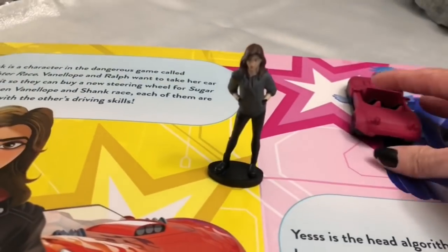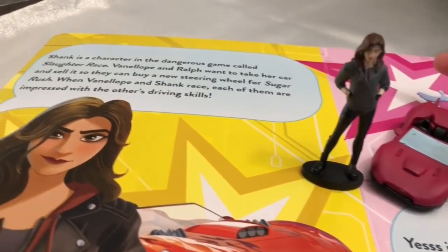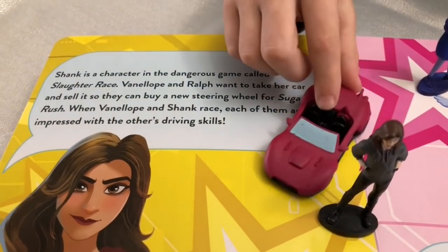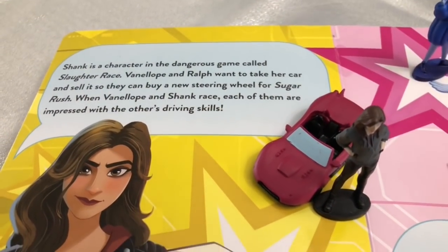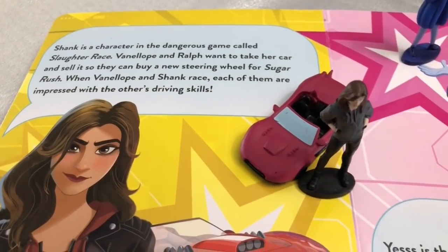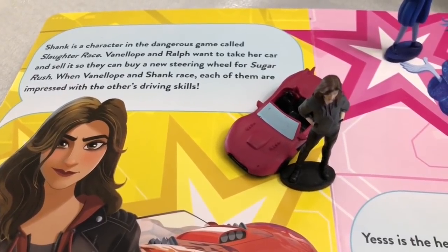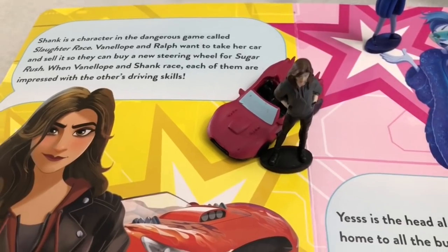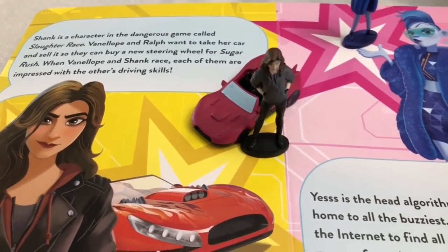All right, so here is Shank. And here's her car. So let's see what it says about Shank. Shank is a character in the dangerous game called the Slaughter Race. Vanellope and Ralph want to take her car and sell it so they can buy a new steering wheel for Sugar Rush. When Vanellope and Shank race, each of them is impressed with the other's driving skills.